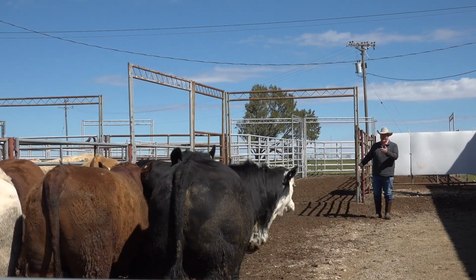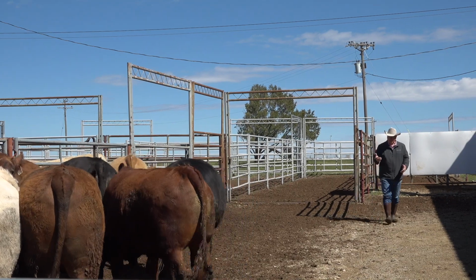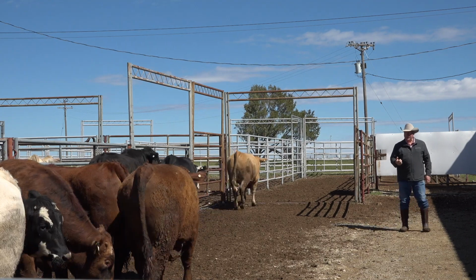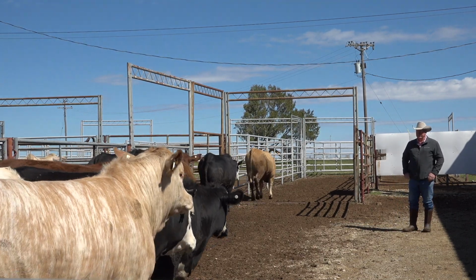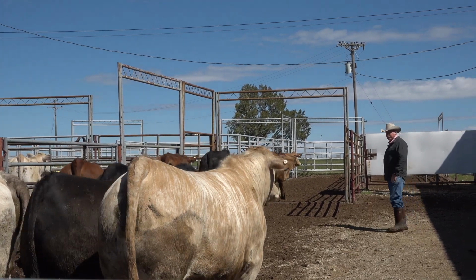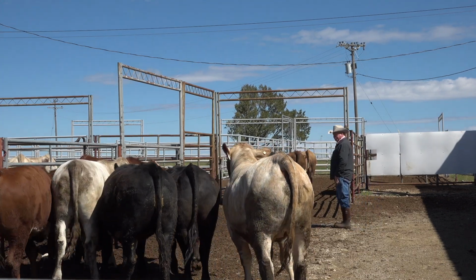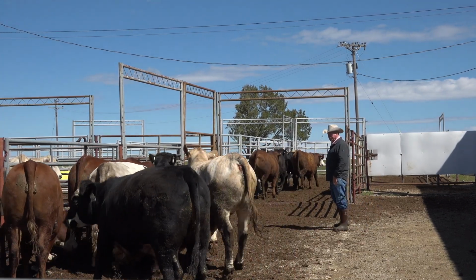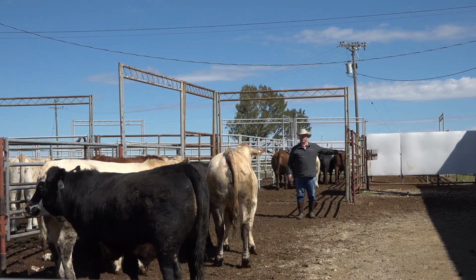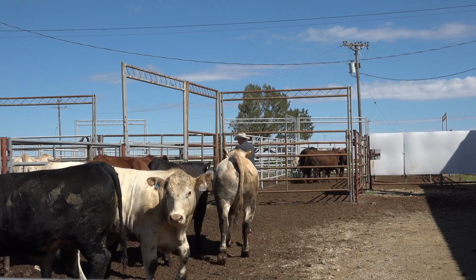Now, if I'm going to get cattle to move somewhere, I'd kind of like for them to look at me before I actually go to them. They can see the gate open. I can step to them and draw them forward and create my draw coming out of here. It's going to be funny because I'm going to wind up with a bunch of the ones that are a little harder to work sometimes. All right, that worked. But notice I didn't have to go get them, did I?